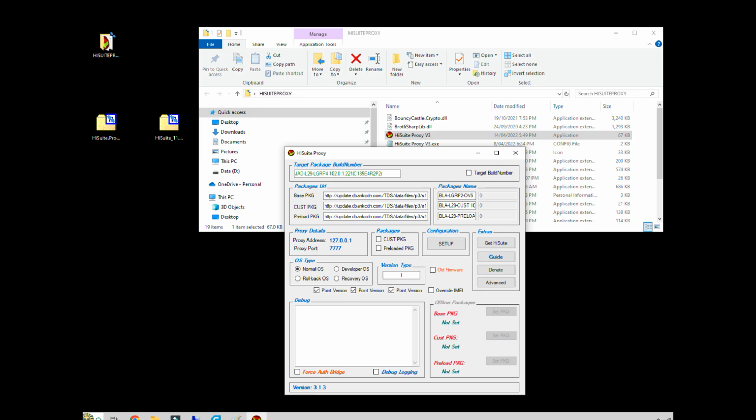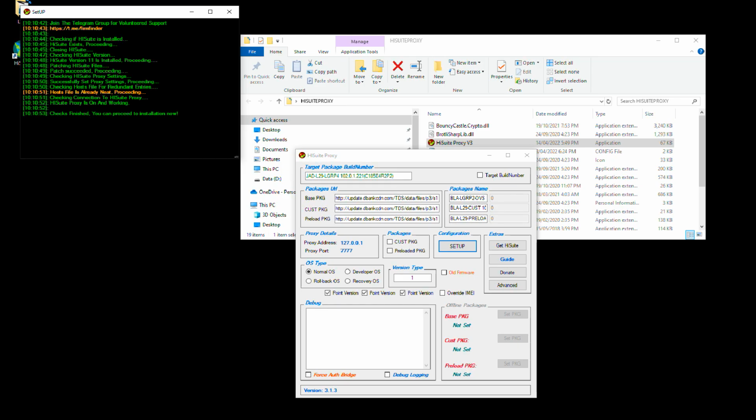Okay, now go to the folder you created on the desktop, open that up and find HiSuite Proxy v3, double click on it. It'll bring up a window that looks like this, and essentially it's a lot to take in when you first open it. Don't worry, it's all good. What you're going to do is click on the little button that says setup. So there's a little cube that says configuration and you want to click on setup. When you've clicked on setup, it'll open up like a little screen and it'll have green and orange writing.